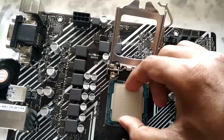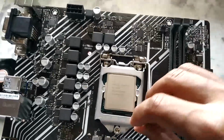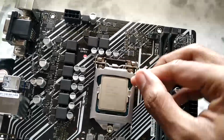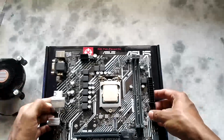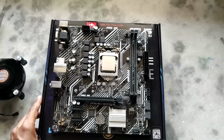Just move it a little bit, make sure that it is completely flush, and then put this down, and then you can simply press it down and your processor is installed. So that's one part done. Now let us install the RAM on our motherboard.